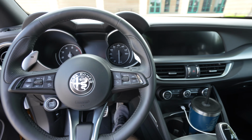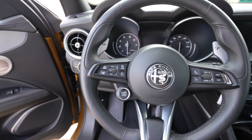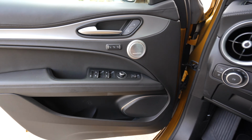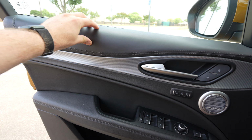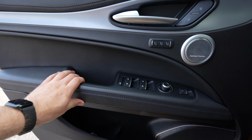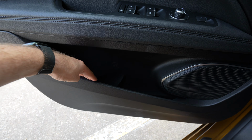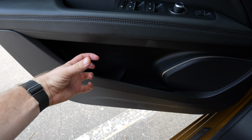All right, now as we take a look at the interior of this Alfa Romeo Stelvio, nothing is really any different over the last couple of years, but it's a fun interior overall. Up here you have some soft materials, got this nice looking trim, the memory settings there, a good grab handle right here, and a really actually deep storage area. It's just not great for big bottles.